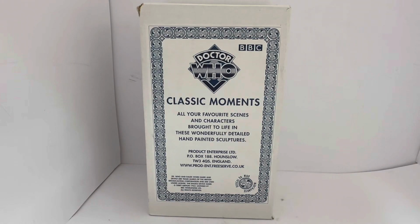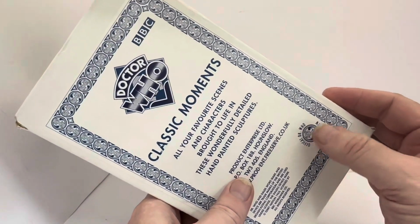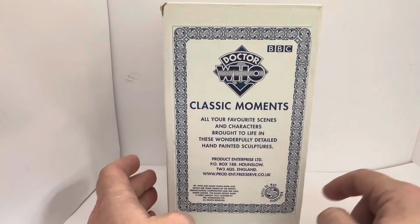And it says Doctor Who and the Daleks word, mark and device are trademarks of the British Broadcasting Company and are used under license. The Daleks device mark is copyright Terry Nation 1963, licensed by BBC Worldwide Limited, all rights reserved. And you've got the Doctor Who merchandise on there. I thought for a second it said the Appreciation Society, but obviously it doesn't. Okay, so that's the front of the box.